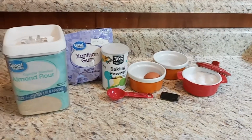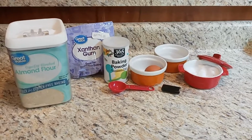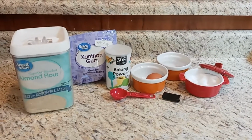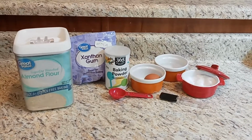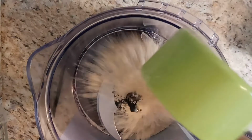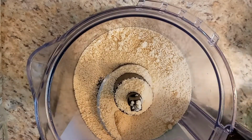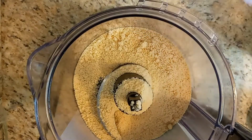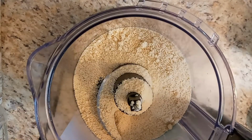And this recipe I got off the internet from Instapix.com, and I will put a link at the bottom for that. I'm going to show you how easy this comes together. Okay, to a food processor, we are going to add 1 cup of the almond flour. Then we have the xanthan gum. That's going to be 1 tablespoon.